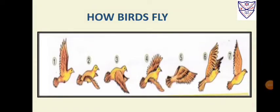Now moving to our next topic, how birds fly. Just now we saw their different kinds of beaks, how different their feet and claws were, and what the uses of those were. Now how do birds fly?